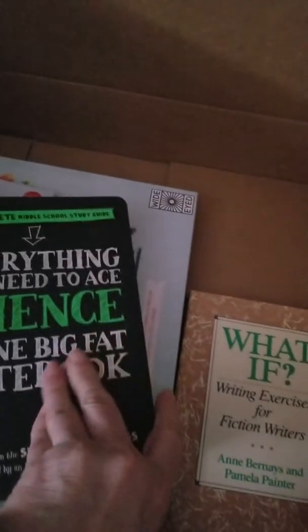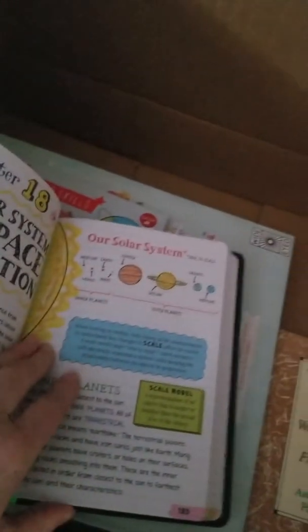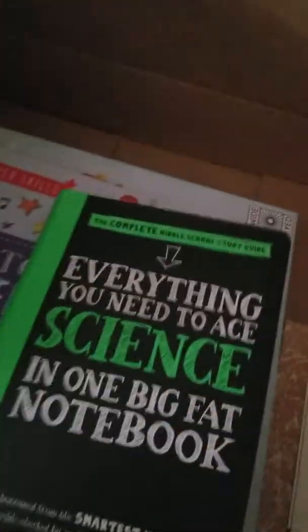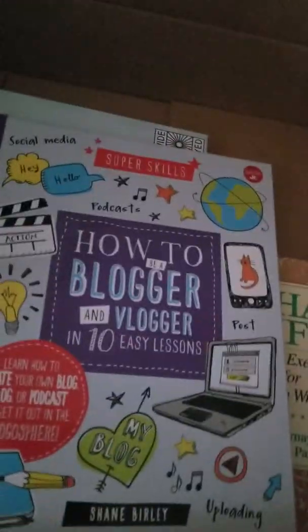So I don't like when people highlight pages, even though that's detrimental to what they just wrote, but I don't like people to highlight pages. I don't like when people turn a page down to save a page. You can use a bookmark or a piece of paper, but that's just me. And this one is kind of for me.